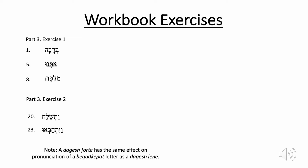Lamed is then doubled, with the second lamed going with the lamed and the patak and the chet. So that we have four syllables here. Vav, patak, tav, tav, shva, shin, patak, lamed, lamed, patak, chet. Vatashalach. Now let's move on to number 23.